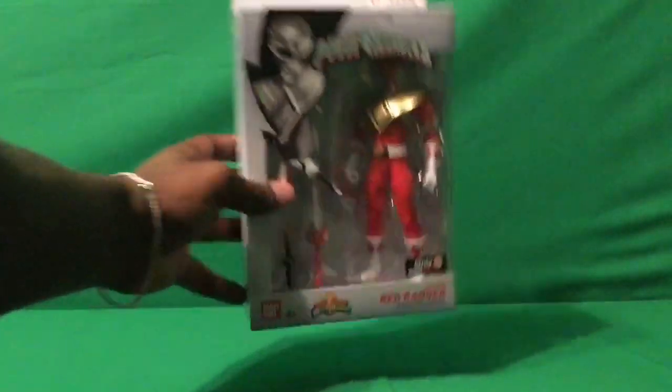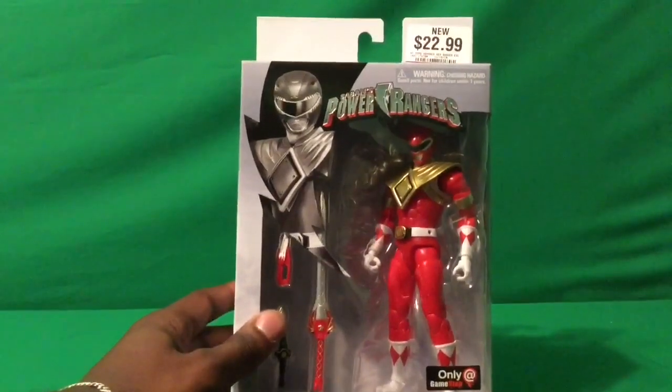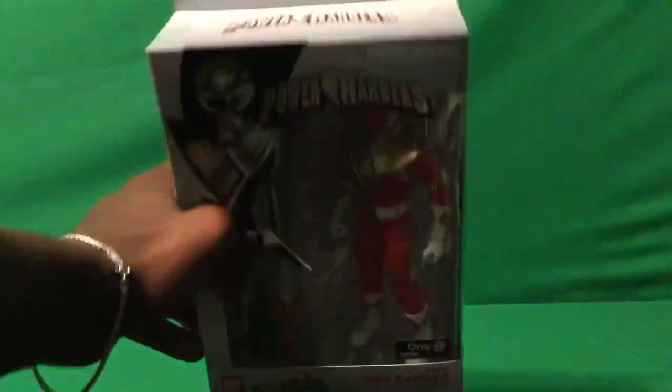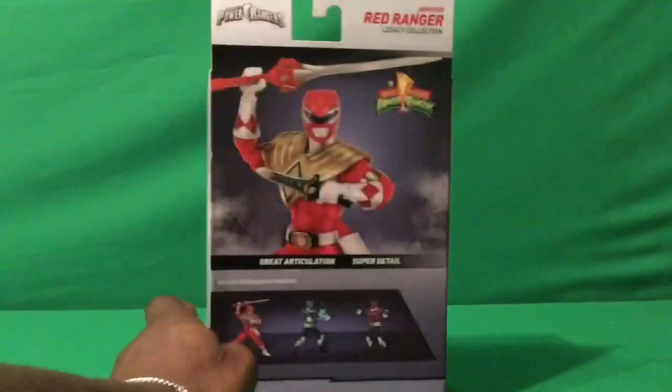It's Big Boy Last Smith, World of Toys, and we are in the last days of Power Rangers from Bandai, and I got this legacy figure. As you can see, it's a GameStop exclusive, so I need to say I got it from GameStop. Go and pick one up, and if you can't find it, I guess you're just out of luck. You're gonna have to go to eBay.